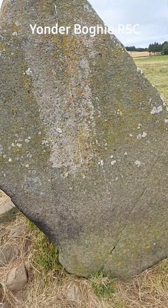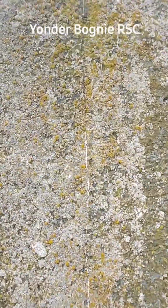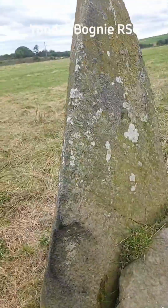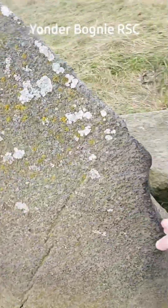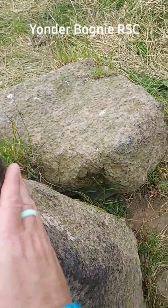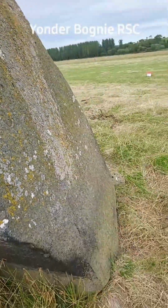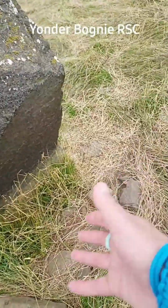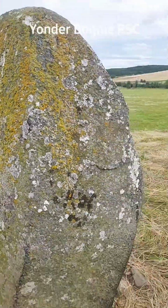A pretty obvious circle stone. If I stand right beside it in front of it, it's maybe 2.2 high. It's a bit of a wedge, a triangular shape. It's probably been used extensively over centuries as a rubbing stone. I think the last time I was here there were sheep in the field, but you can imagine all types of cattle in here, maybe sheltering underneath this one, rubbing themselves up against it for a scratch.